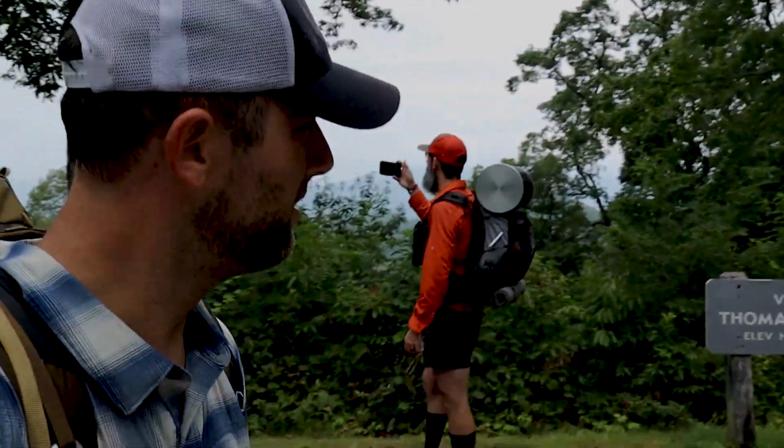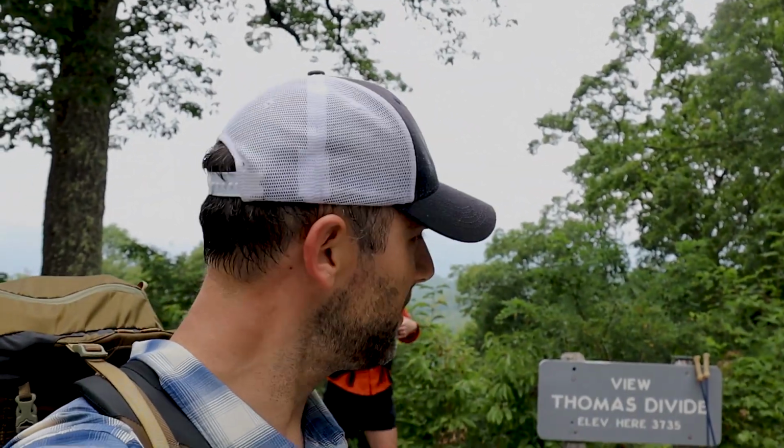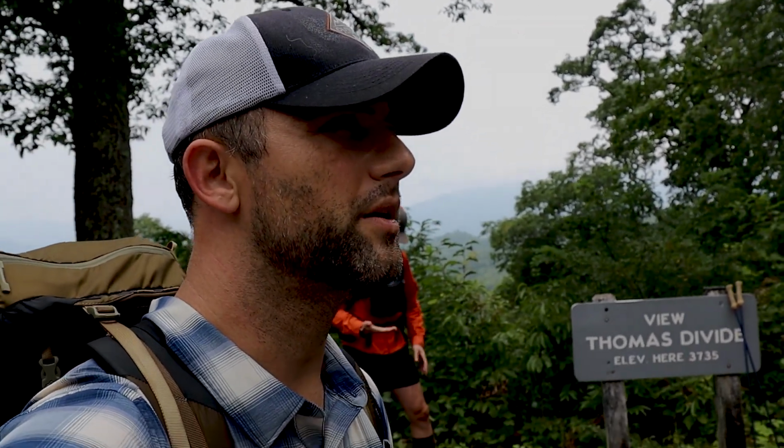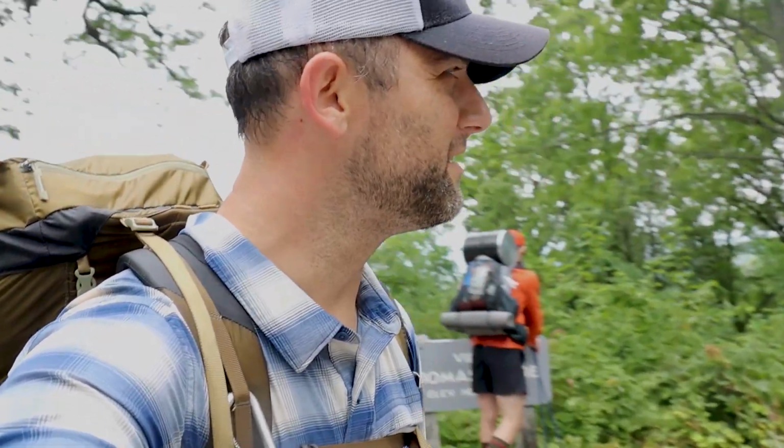Made it to Thomas Divide Overlook. Elevation 3,735 feet. So we've gone up a little bit. There's Joe taking a picture of me taking a picture. But it's important to document the documenting. Because if you don't document what you document, then have you really documented anything?